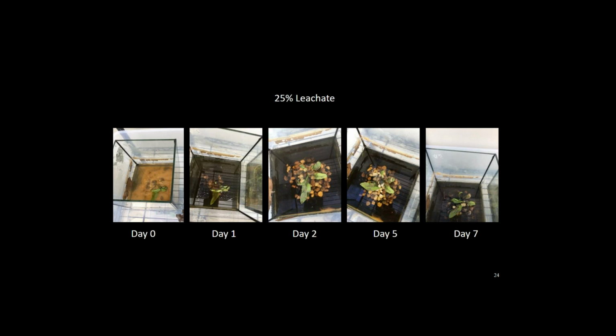No. So objective 2, which we haven't discussed yet, we will be measuring the change in water quality. Okay. So for this first objective, we haven't looked at the leachate at all. We're just trying to figure out things that can survive.